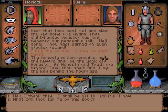I'm gonna be a bit modest and say I slew no such beast. Oh, apparently I didn't slay any such beast. Such beast, thy honesty is commendable, and thy reward shall be the Book of Honesty. As honesty and truth are beyond time, thou shalt find it by the key behind the hourglass.